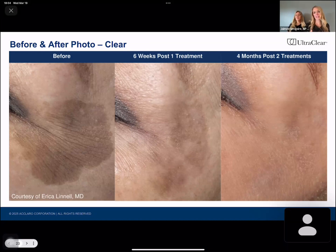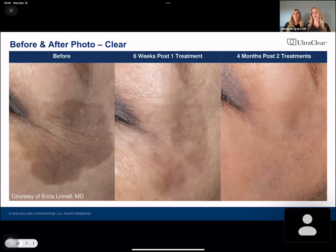If you came in with something like this, we would probably have me or your dermatologist look at that, possibly biopsy, just make sure everything's okay. And then go ahead and start treating. And that's just with our Clear. You can see after one treatment, she's incredibly improved. And then after the second, it does look like she has a little bit of makeup on, but 4 months after her second treatment, this spot is virtually gone.